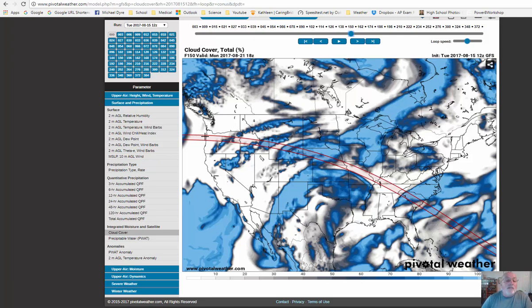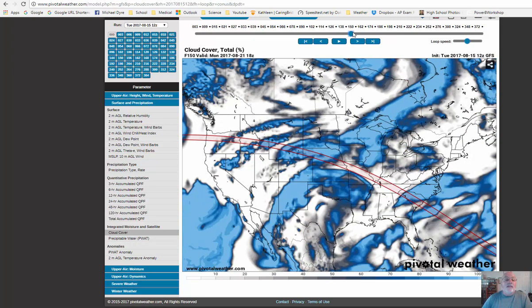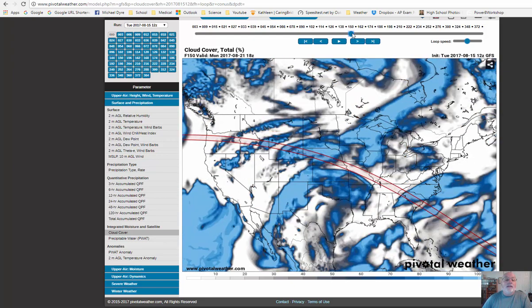So as we go across for this period, and if I can go to this location, you can see this is 12 and this is 18, so these are 6 hours apart. Not good, but right around 18 is the best I can give you for cloud cover. And it looks like Oregon's doing pretty well, except for this line right here.